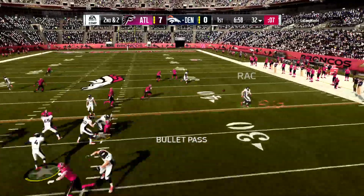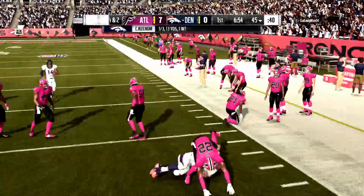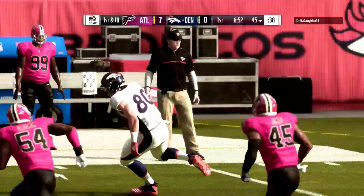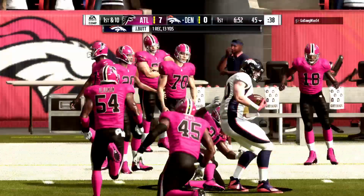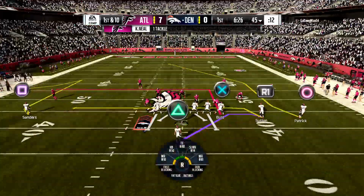Keenum to throw on 2nd down. Complete out right to Jake Buck. And he'll be tackled right on the chalk of the 45. That one good for 13 and a Denver 1st down. Just the first quarter, but tackling is going to be so important going forward. They've got to limit plays like that.